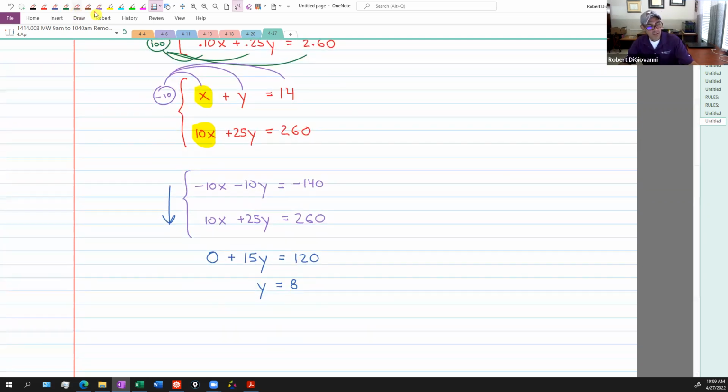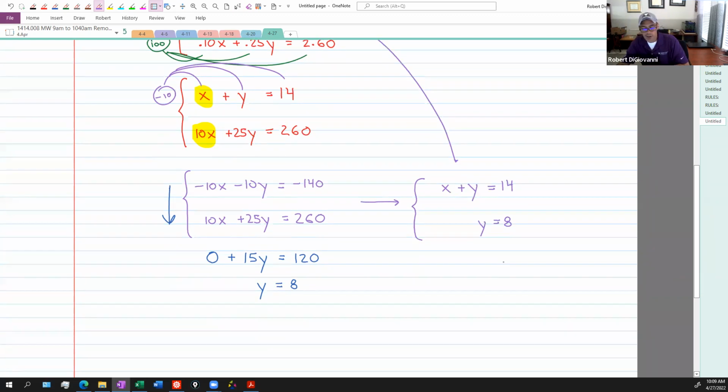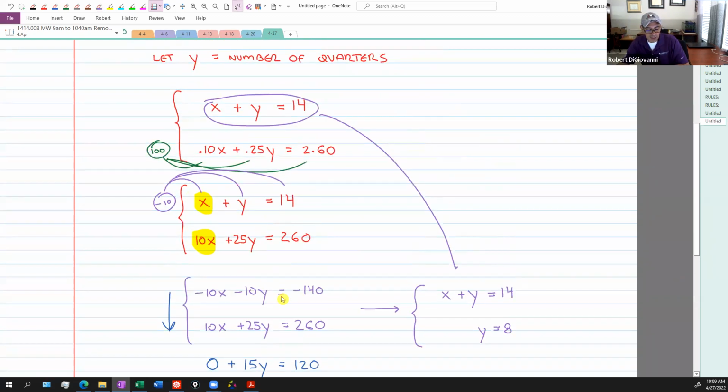So now I have to rewrite this system. When I rewrite the system, I'm going to write the first equation. See there our first equation, negative 10x minus 10y. I'm actually going to take that equation back to its first form way up here, and I'm going to put that in here. And then I'll put my y equals 8. Remember, you can always take this equation back to where it started. Here, I just have to basically divide everything by negative 10 to get it back to this.